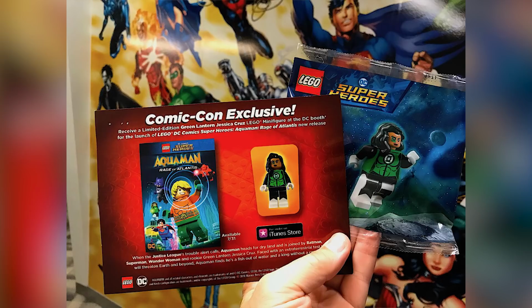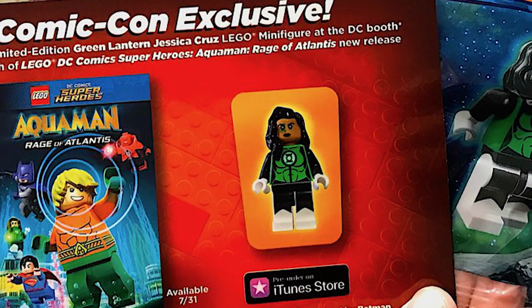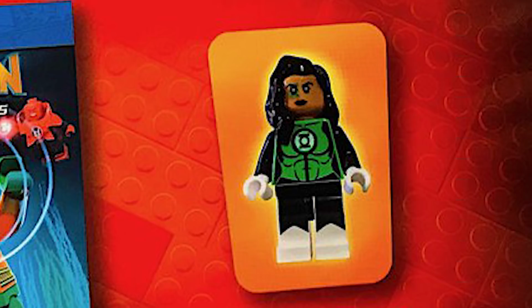And if that wasn't enough about Comic-Con, there is one more figure that is supposedly an exclusive, but it's not really shown in any of the official LEGO drawings or raffles. This one is coming, I think, from DC Comics directly, and it's going to be the Jessica Cruz minifigure, and it's going to be given away at the DC booth, so it's not really affiliated with LEGO, so I guess DC will be just distributing this minifigure in their own way.